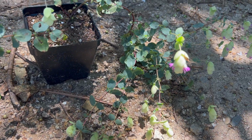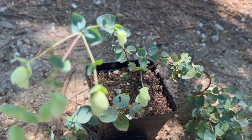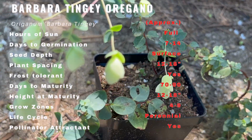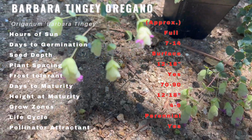Today we're going to dive into the unique characteristics and uses of Barbara Tingey Oregano. Barbara Tingey Oregano, named after renowned horticulturist Barbara Tingey, is a special variety of oregano that has gained popularity for its exceptional flavor and aroma. This cultivar, known for its beautiful foliage and delicate pink flowers, was developed through careful selection and breeding, resulting in a unique herb with a rich history.